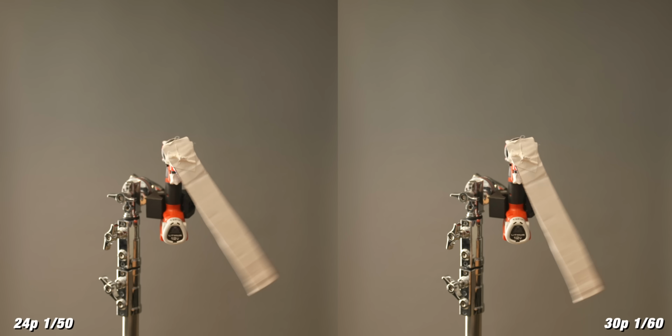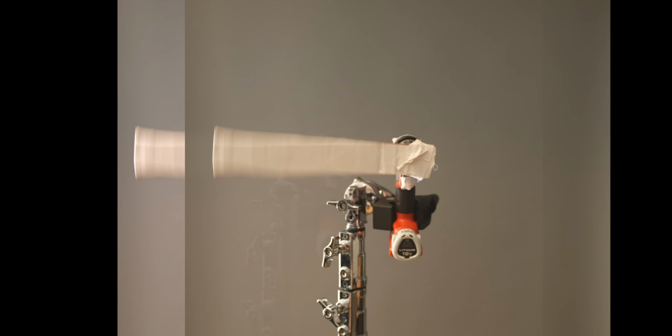Now, when you lay these two images over each other at the same moment, you can see that the motion blur is almost identical. So if you're shooting at the 180-degree rule, 24 versus 30, you're actually getting the exact same motion blur. So the difference in those two styles of shooting has nothing to do with motion blur, and it has everything to do with the 6 extra frames that you're getting in the 30p mode.